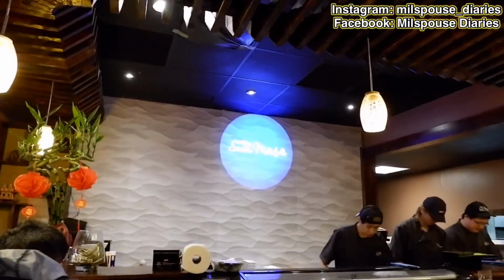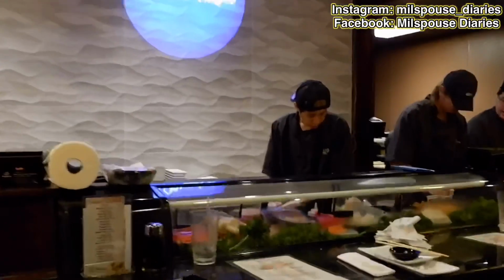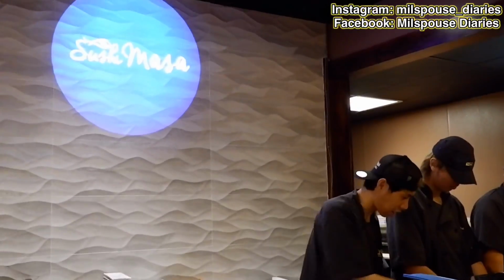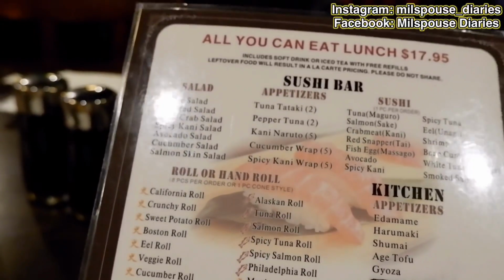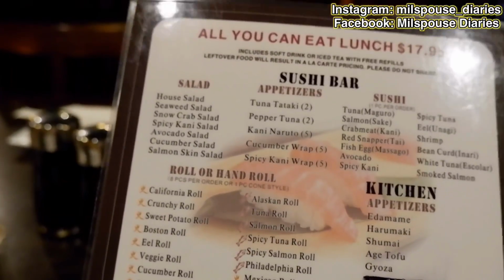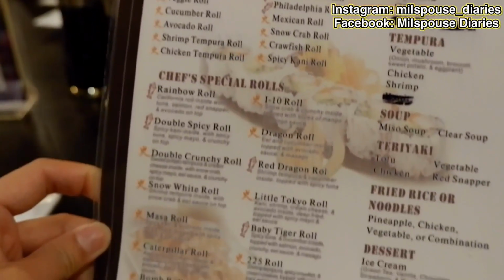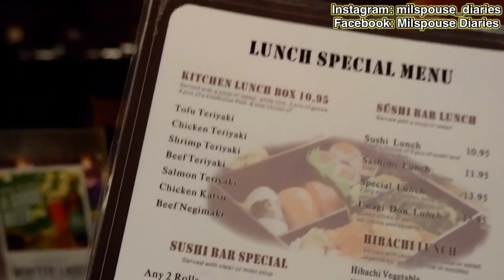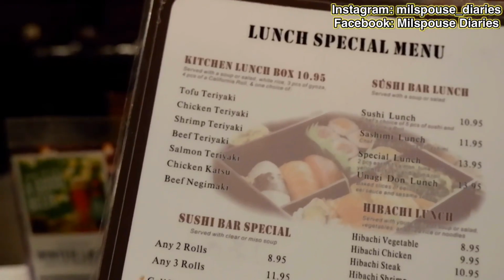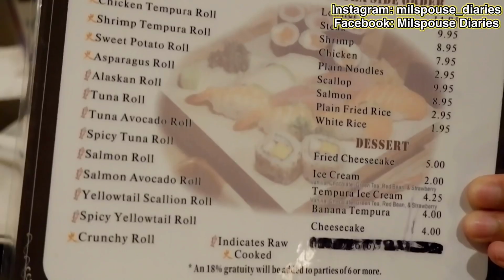So this is where their delicious sushi rolls are made. It's better to eat here during lunch because it's much cheaper. Their all-you-can-eat dinner costs 25 bucks, but the menu is pretty much the same as the lunch. Their all-you-can-eat lunch includes soft drinks or iced tea with free refills, and includes not only sushi and nigiri, but also salads, appetizers, soups, teriyaki, fried rice, noodles, and of course, dessert! So it's a full Japanese meal course for only $17.95. It's really a bang for your buck!